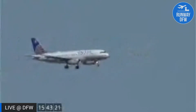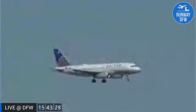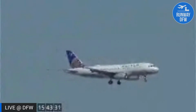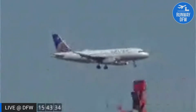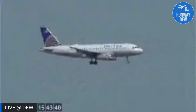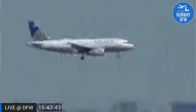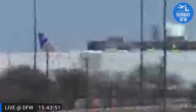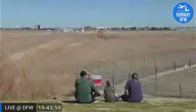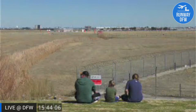Well, we don't see too many. We see a handful of United flights every day, so we'll just zero in on this one. It's an A319 with not the current livery. We'll see that. The family enjoying this fine sunny afternoon. How's our signal? Any better? Doesn't look any better.